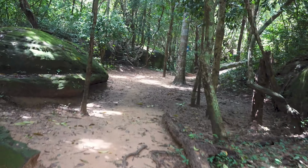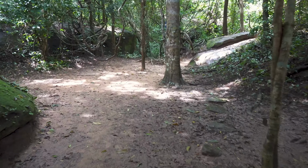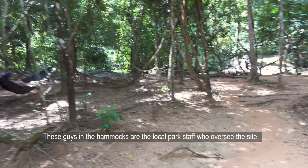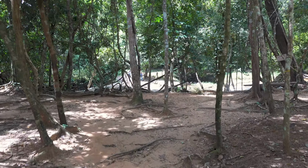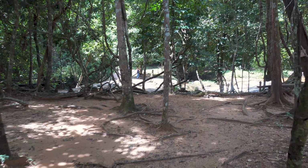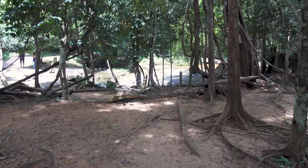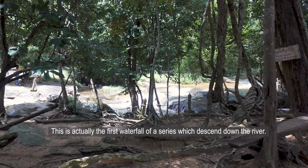Got to duck under. It's quite well set up here. There's like a little camp, I guess. And there's the waterfall there. To be honest, it's not all that big.